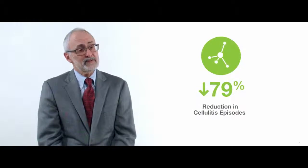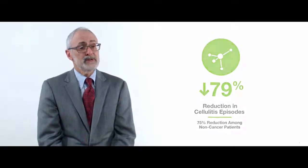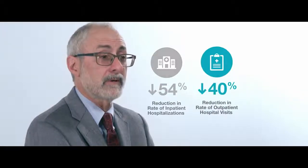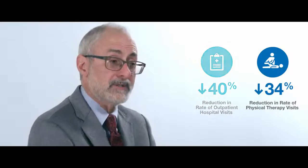As a physician in practice, I'm always seeking to identify studies that are directly relevant to the patient experience. There was a 79% reduction in episodes of cellulitis. This has never been achieved with any other lymphedema treatment prior to this time. There was a 54% decrease in rates of hospitalization, a nearly 40% decrease in outpatient hospital visits, and almost 34% decrease in required episodes of physical therapy-based treatments. These are indeed impressive results.